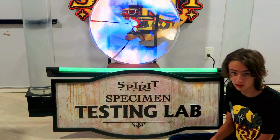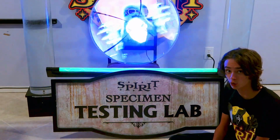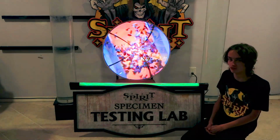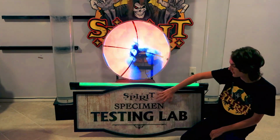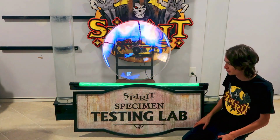I love that it's metal because it adds to that lab feel of it. And it's a very, very cool piece. Alright, so my second piece of my final haul of the Spirit Halloween 2022 season is right above the Spirit Specimen Testing Lab sign. And it is right here, the green plasma tube.